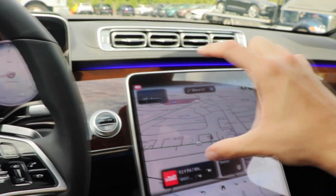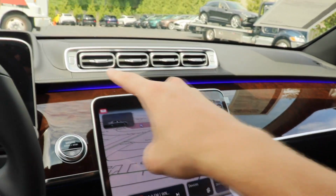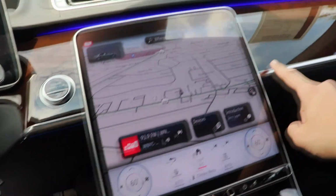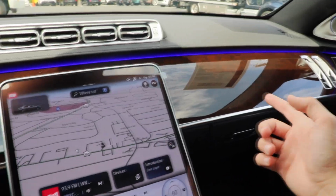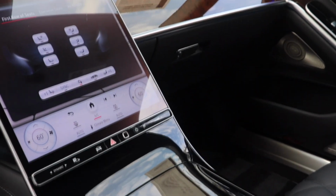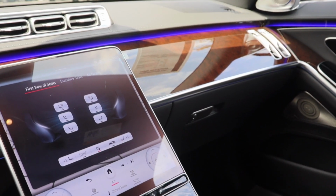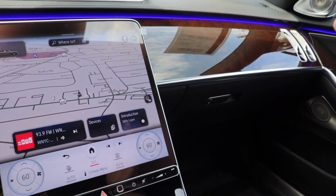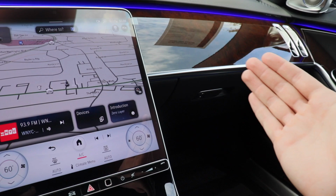Now, in between these ambient lighting right here, you can see on the upper portion, we do have all of your air vents right here, which are all adjustable. And then we have this large wood grain finish area right here in the center. I really like the look of it. Obviously, it makes it look a little bit more elegant in terms of it being this wood grain finish instead of like a flat black or something like that.